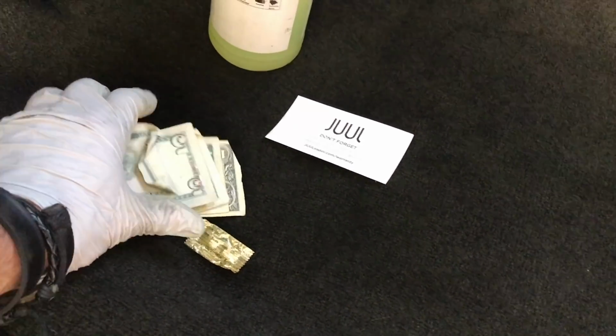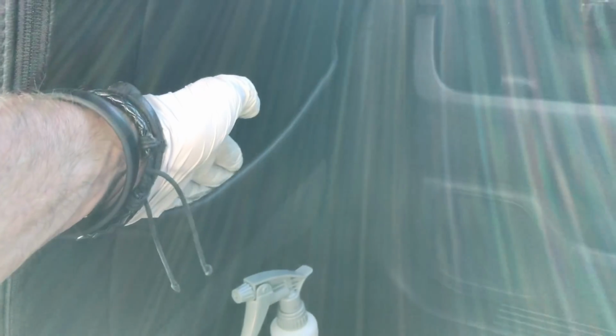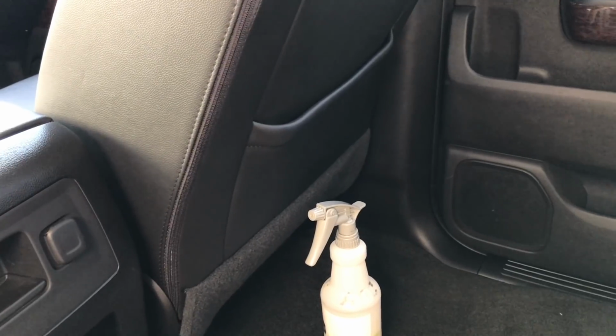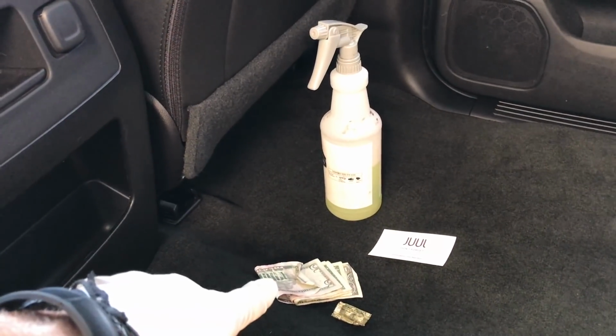So here we have a wad of cash. What do you do with that wad of cash? Because it was not just casually sticking right here. I had to go down deep and really verify that there's no trash in there, because you never know which customer is going to check, which customer won't check. You just don't know. There's cash.